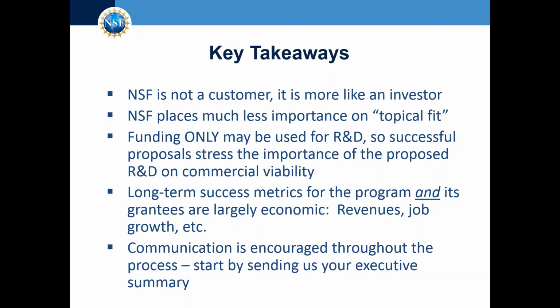We are not looking for specific technologies. Even though you'll find very detailed descriptions of those technologies, keep in mind that we really are quite open to your ideas for commercial concept, commercial product, and your submission. The funding may only be used for R&D, so keeping that in mind, successful proposals should stress the importance of the work that you're proposing on your commercial viability.